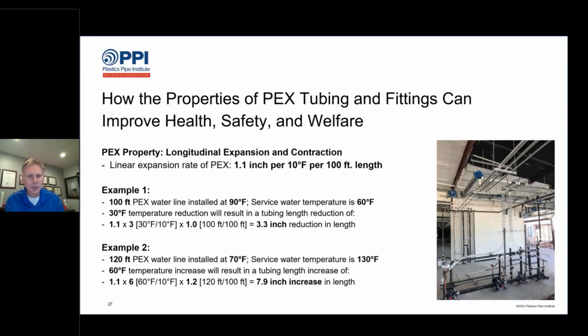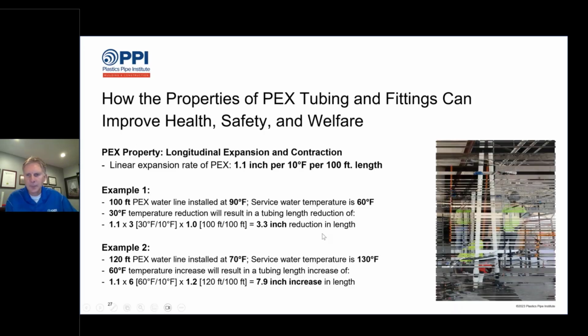In the other example, it's the opposite. Let's say you've installed a 120-foot water line at 70 degrees Fahrenheit, a very pleasant day on the job site, but then you're going to be running service water temperature of 130 degrees through that tubing. So it's going to be a hot water line. That's a 60 degree Fahrenheit temperature increase, which is going to result in a 7.9 inch increase in length. So the pipe is going to grow longer and want to go somewhere. So we have to find ways of accommodating that.